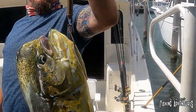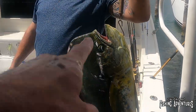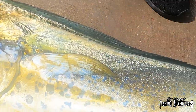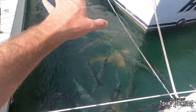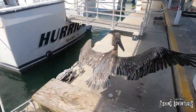Let's get a weight on my big bull here. What do we got? 30 pounds. Yep. Awesome. All right, I'd also like to get a measurement on him as well. We got 55 inches. Oh, we already did that. Yep, 55 inches. We did that off camera. That's a 55-inch, 30-pound bull. That's fantastic. All right, so look at all these tarpon. There's a big shark down here. They're waiting here for a reason. So is this guy right here.